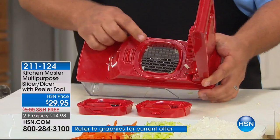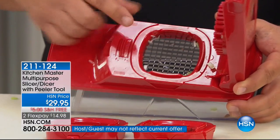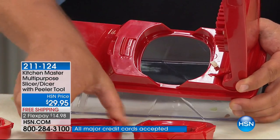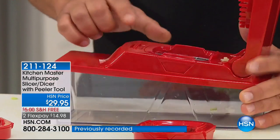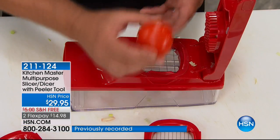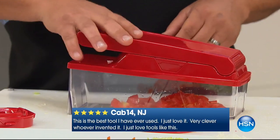Now, I've been showing you with the one with the smallest holes. That's gonna give you a thin julienne, or it'll give you a fine mince. But to change the blade, you just pop this little tab back, the blade comes out. We're gonna go to larger pieces because I'm gonna show you something on taco night that'll save you a ton of time. Take a tomato, cut it in half with a knife, place half the tomato on top of this grate, and look at this. You get instant diced tomatoes. Salsa.